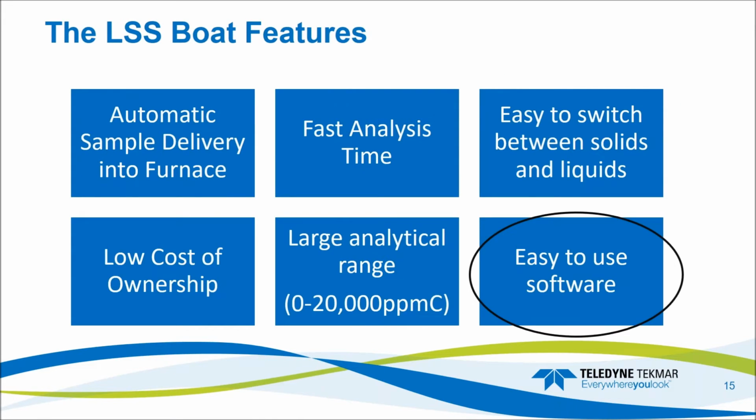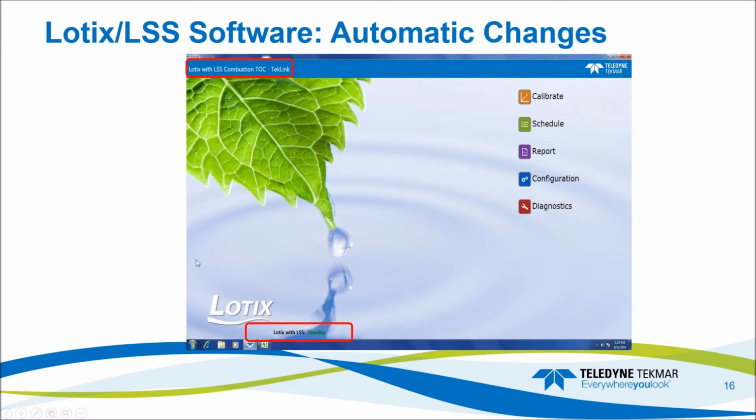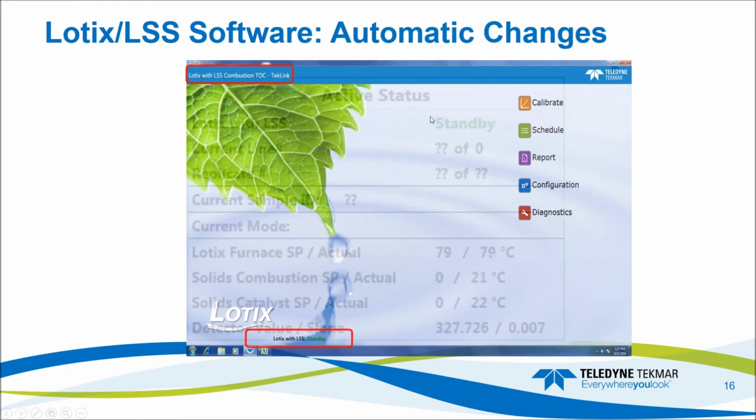And now let's talk about the easy-to-use software. I'm going to show you some screenshots from the software so you can see how easy it is to actually use. All right, so here's the picture of the home screen of the Lotix, and you can see it just says Lotix, Combustion TOC, Lotix, Standby. As soon as you plug in that USB cord from the boat, it will automatically know and your screen will change. It doesn't just change in the home screen, it changes throughout.